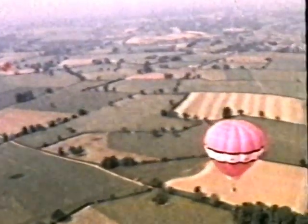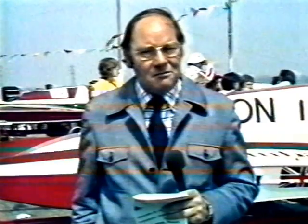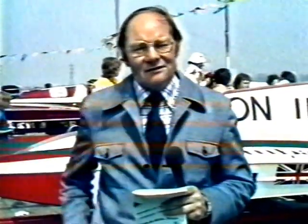Well, we'll be going down to the West Country later on, but we begin up here in the Midlands at Chasewater for the 1974 British Grand Prix. You could almost say this is for the kind of Formula One boats, up to 2 litres. This is the oldest established international powerboat race in Britain.